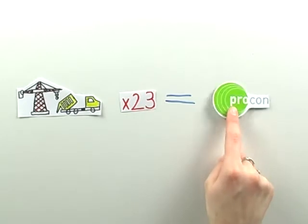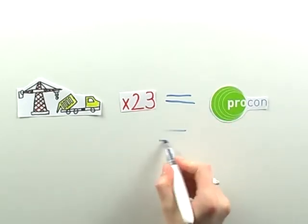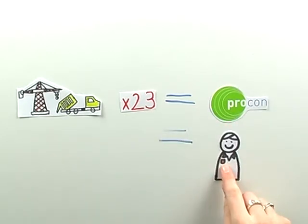Project managers are also happy because they too have access to up-to-the-minute schedule and financial reports for their project.